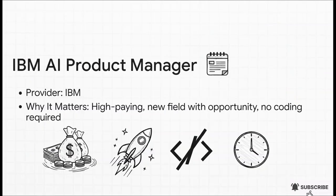So why is this role such a game changer? Well, it's a brand new field, which means there's a huge opportunity to get in on the ground floor. These jobs are extremely high-paying, and you can be amazing at it without writing a single line of code. This IBM certificate is designed to give you all those core skills in about 3 months.